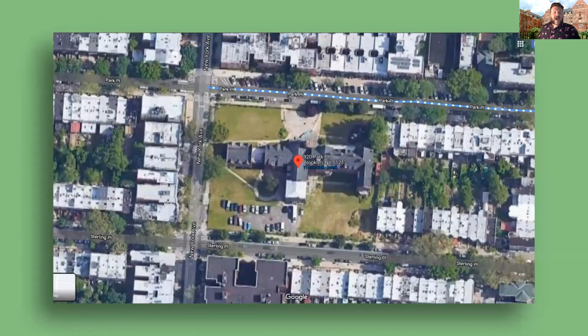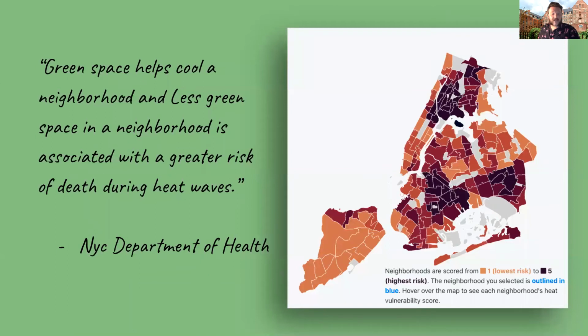It sits on over half a city block, and much of the grounds have remained undeveloped green space for all of the neighborhood's existence, offering a space to allow ventilation and fresh air to the densely crammed neighborhood. This green space is incredibly valuable to the people in this neighborhood because green space helps cool a neighborhood, and less green space in a neighborhood is associated with greater risk of death during heat waves.